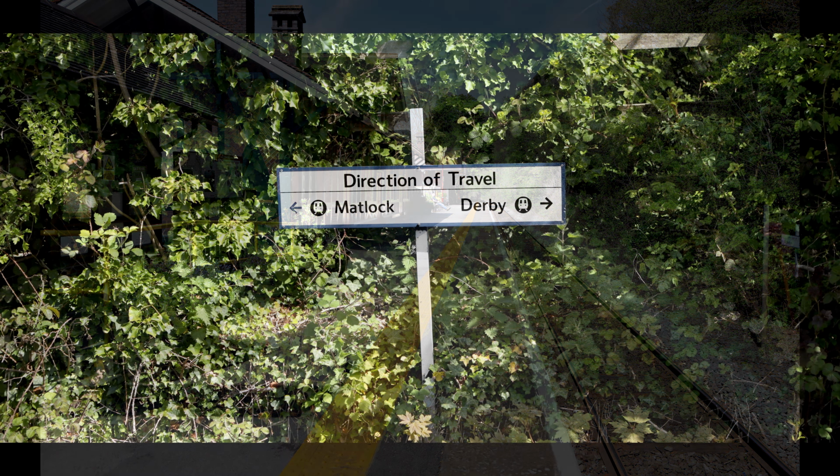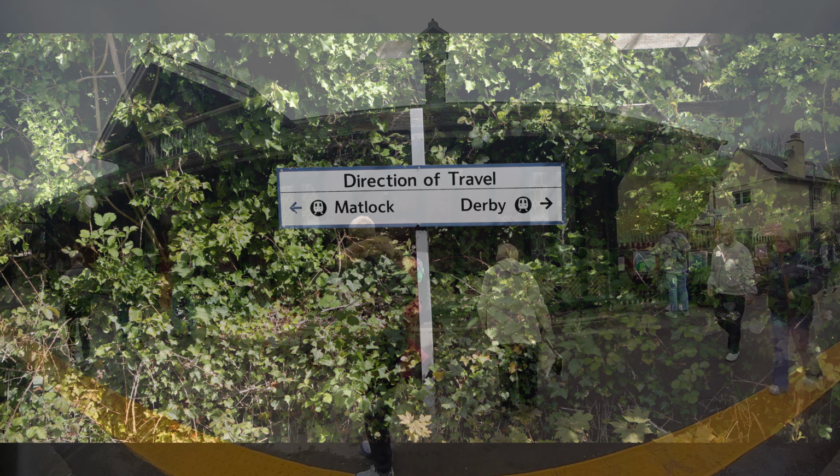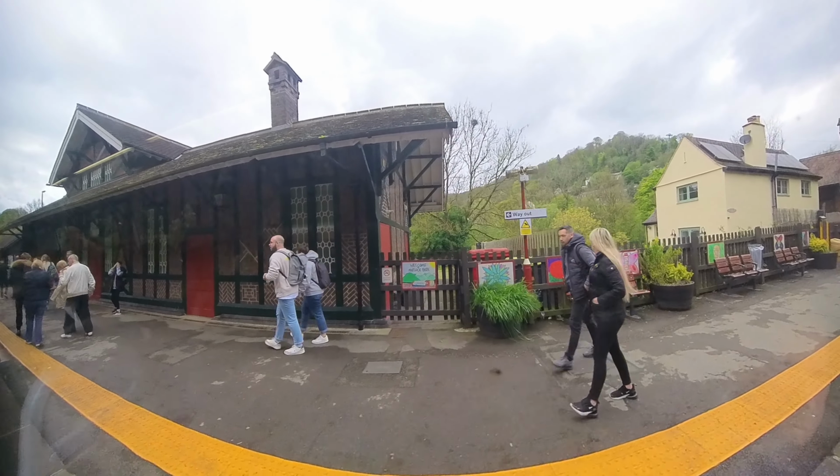The station is interesting in that it was closed in 1967. Unusually, it reopened in 1972, and it hasn't looked back since that day. Nearly there now. We're the next stop.